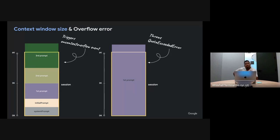This is just a quick diagram to illustrate what I mentioned about this overflow. On the right, you'll see if you give it more than 9,000 tokens in one go, it's going to blow up. On the left, it's still monitoring the tokens that you give it, but when you give it in smaller chunks, you also have more discretion to play with. You can tell it once it overflows on that third prompt, get rid of the first prompt and make space for the third one and then keep doing what you're doing.